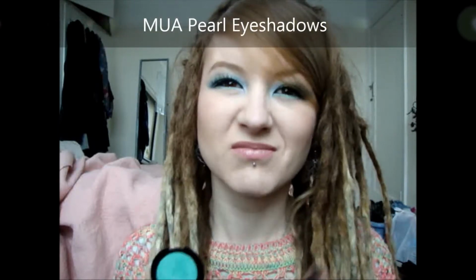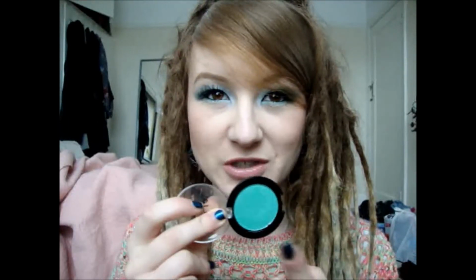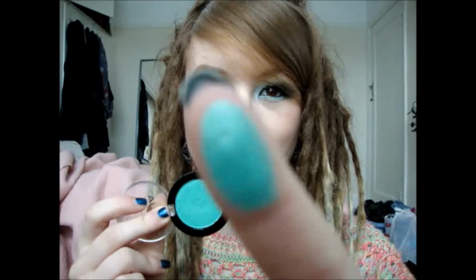My favourite single eyeshadow of the year, this isn't particularly the colour, this is just the formula. These are the MUA Pearl Eyeshadows, the single ones you get like this, and these cost £1. Now I know I said I wasn't going to swatch anything, and I know it's not going to focus, but you can see how amazingly pigmented that is. So for £1, that is why I like those.